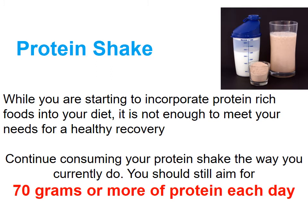You need to continue drinking your protein shake during stage 2. Even though you are starting to eat some foods, the portion size is not enough to meet your protein needs.